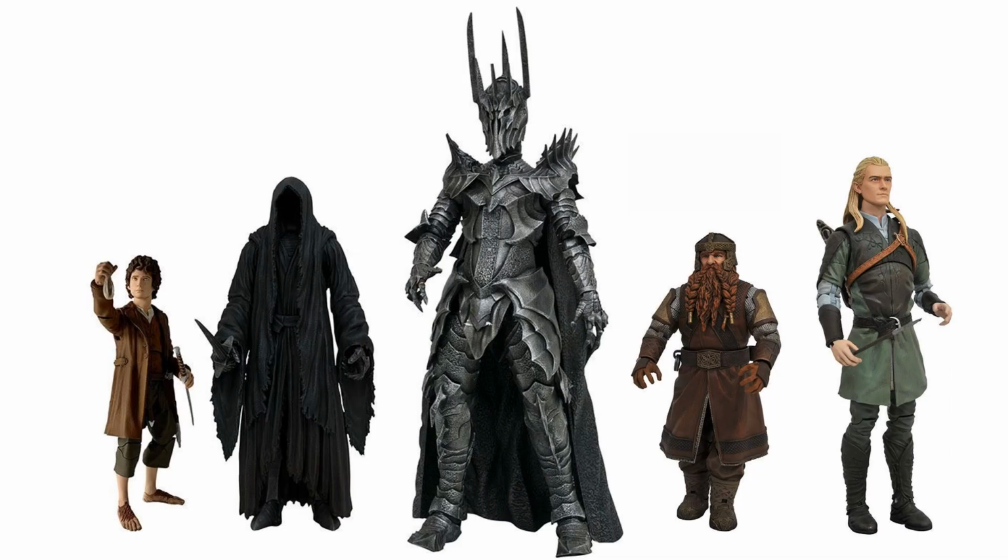And here's that 13-inch Sauron Build-A-Figure that Diamond Select has given us for the Lord of the Rings. You got the 4-inch Frodo and Nazgul or Ringwraith, 7-inch. You also got from Wave 1, the Dwarf Gimli and the Elf Legolas. And then when we get Wave 3, we don't know what that will be, but that'll help us to build that Build-A-Figure because you got to collect all 6 to get Sauron.